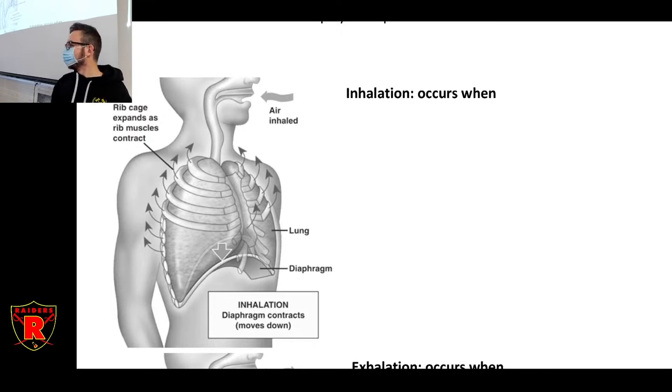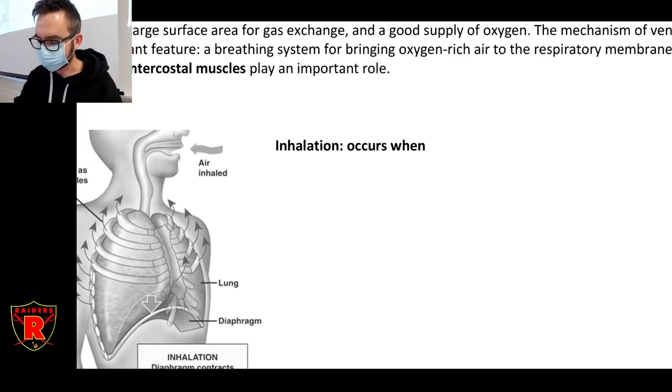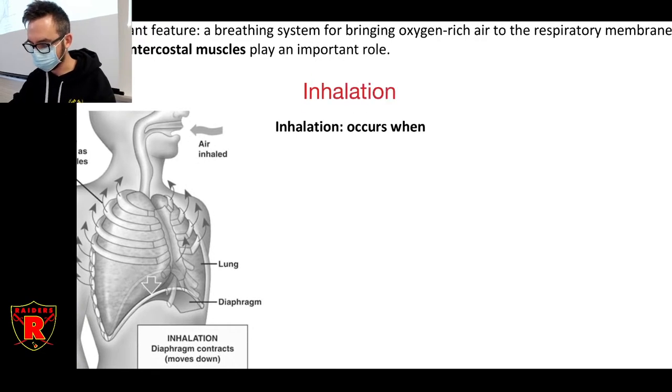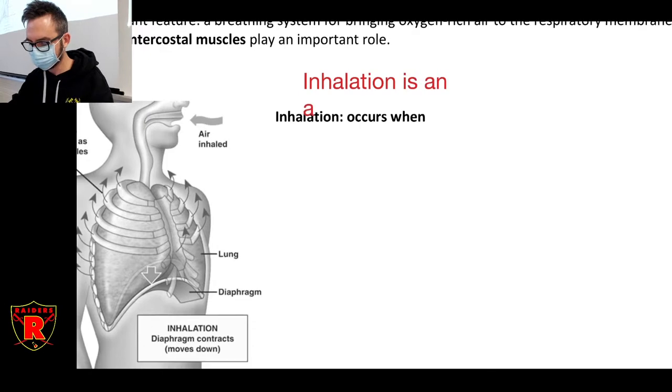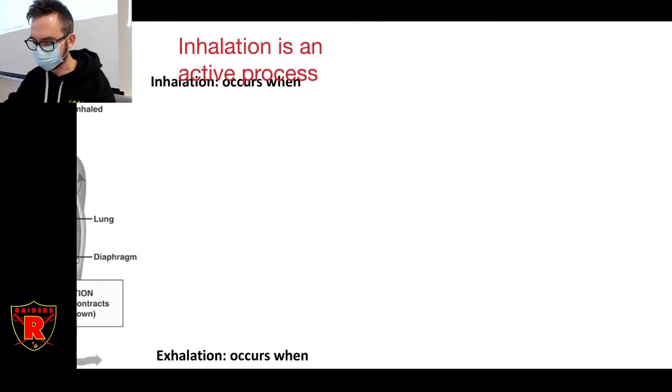When you breathe in, that is an active process. You had to expend energy to breathe in. And you may have noticed it. You had to pull the air in. Even when you're just breathing at rest, at a natural rate, a natural amount, you still have to pull air in. So, first of all, inhalation is an active process. I'm just going to write this down at the top here. Inhalation is just breathing in. Active process just means that it uses energy.